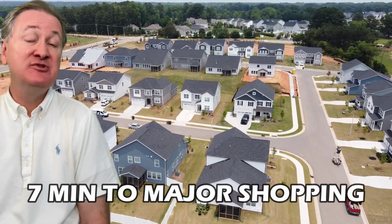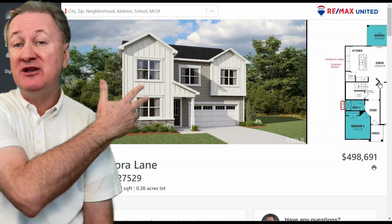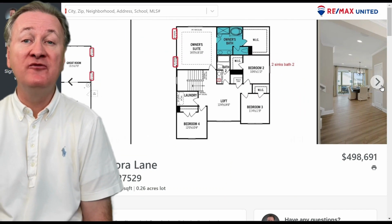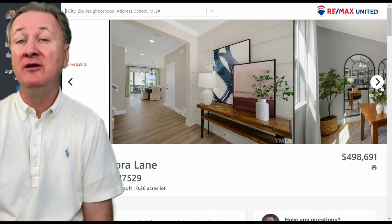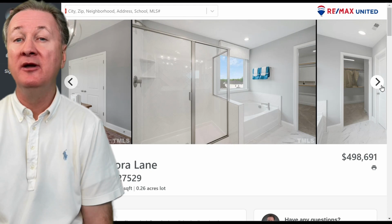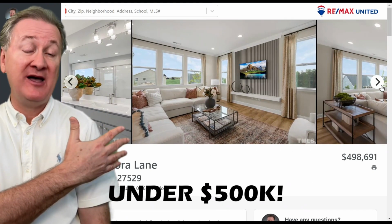If your budget just happens to be around $500,000, then this nearly 2,600 square foot Shenandoah floor plan might be a great fit. This home is going to have a wide entry foyer, a first floor bedroom that can be used for a great office area. There's also a walk-in shower and a soaking tub, plus an open family room. All of this for under $500,000.